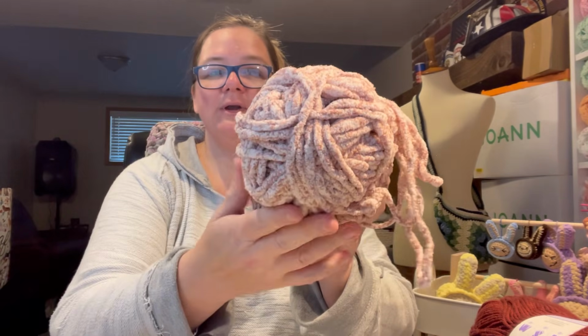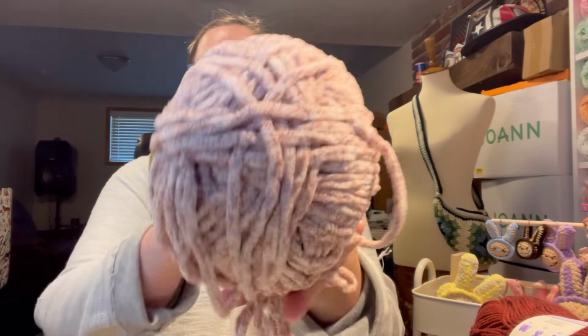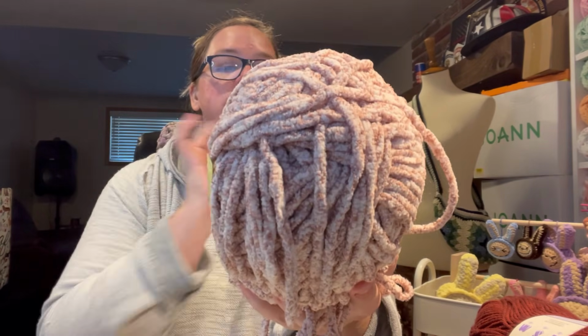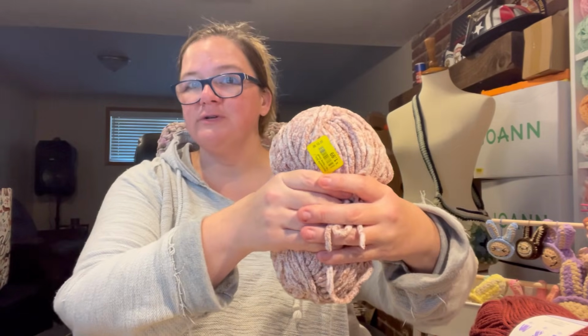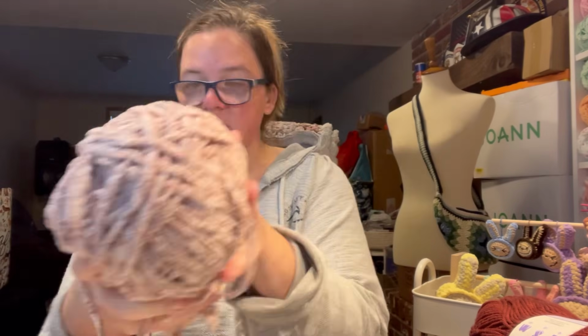Next, I found this random ball of Bernat. This is a part of their tweed. I don't remember the name of the color. Anyways, this is a part of their tweeds. This is like the pinky off-whitish color. I would guesstimate about 2/3 of a ball. So this was also 99 cents because it was also half off.